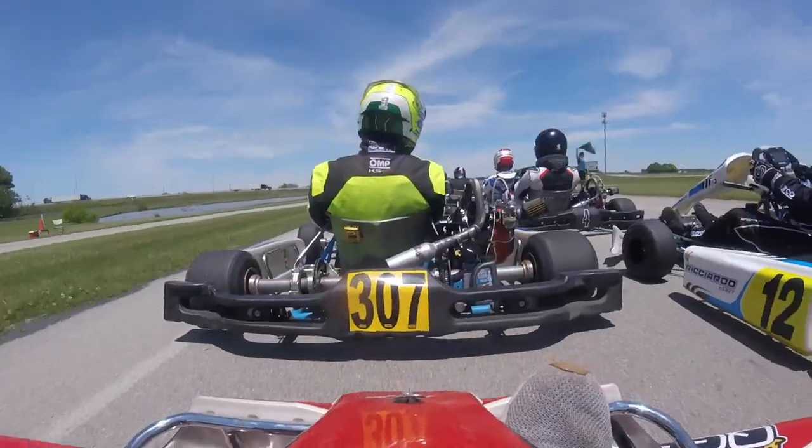So one race is in the books. I started in 18th, and the first corner is really crazy on this layout because it's a long straightaway into a hairpin. A lot of times things got crazy, and it got a little nuts in front of me. Worked out well though. I had a clear path, so I made up a few positions there.